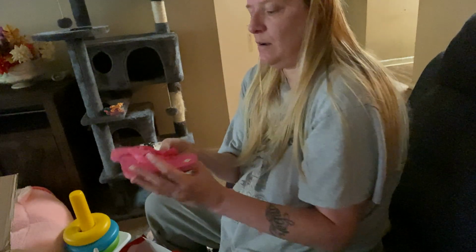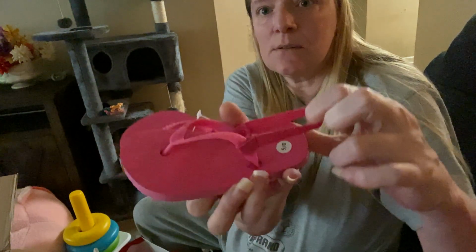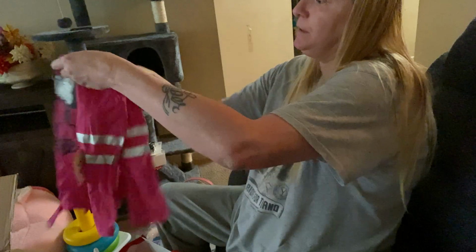A pocketbook. Oh, look at the sandals. She could fit these now. She could fit these right now. Let me sit those to the side. Hubba Bubba. What you have? Some pink Crocs. A Minnie Mouse. I like that. She can fit that now too.